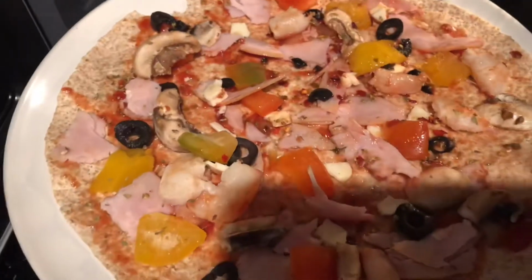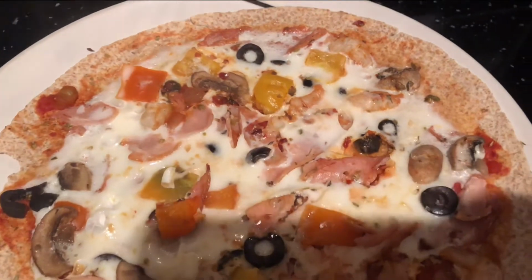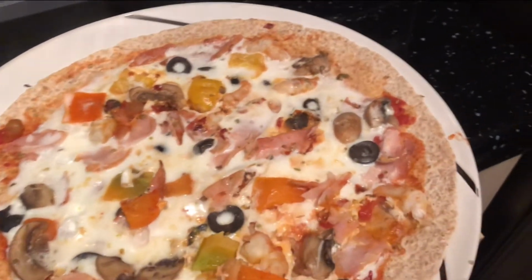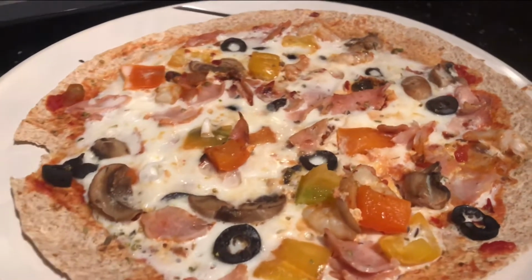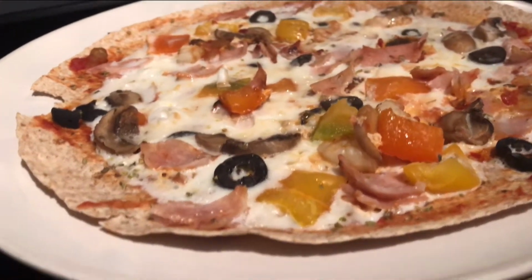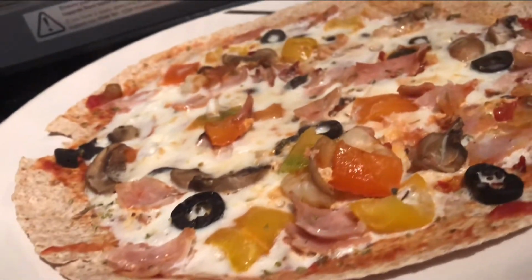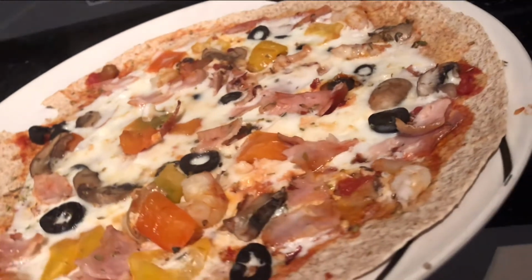After 2 minutes of microwave, take it out and put egg white over all of the tortilla wrap, then put it in again for 2 minutes so the egg will be cooked. You guys can see that the egg is just like cheese.